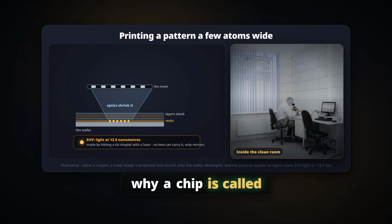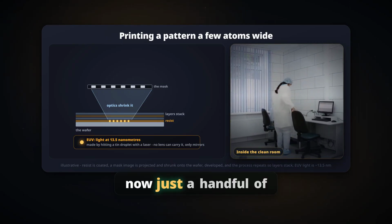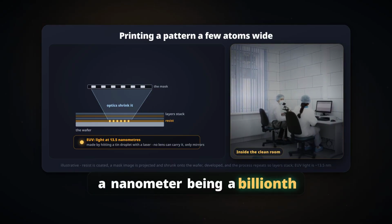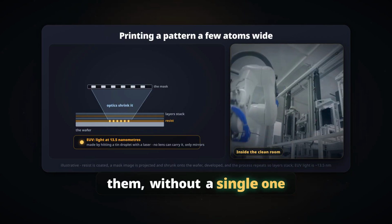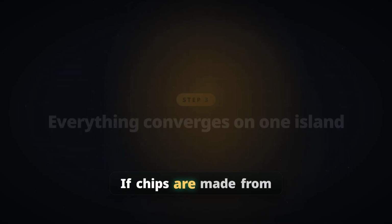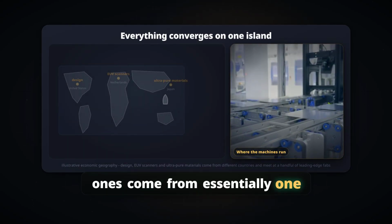This is why a chip is called the most complex thing we make. The features it prints are now just a handful of nanometers across, a nanometer being a billionth of a meter. We are drawing wires thinner than most viruses, billions of them, without a single one going wrong. Which brings us to the real question. If chips are made from common sand, why do the most advanced ones come from essentially one island?